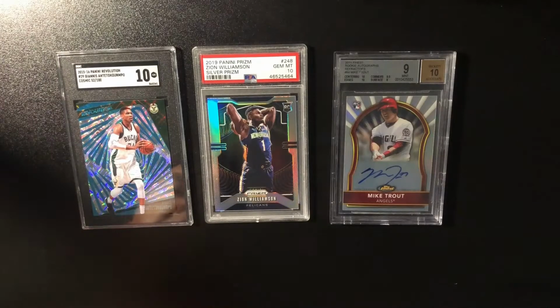So if you've been around the hobby for a while, you probably know by now that PSA, SGC, and BGS are the top 3 grading companies out there. You also probably know that they all have different tendencies when it comes to certain cards. Some will grade certain cards harder, others will let some things go.